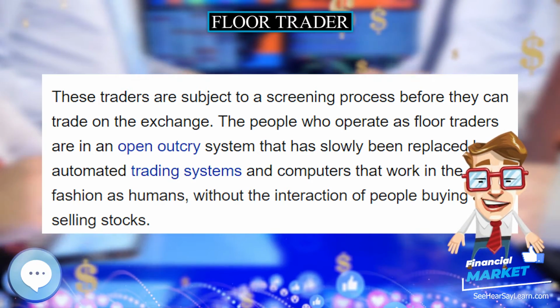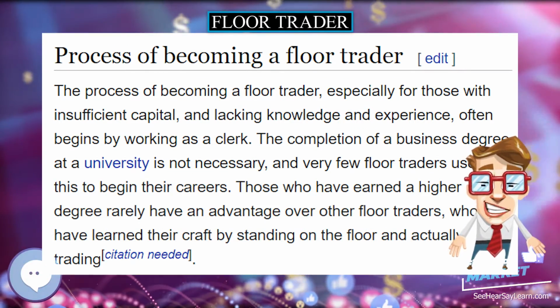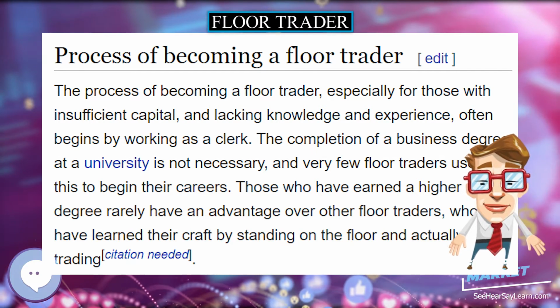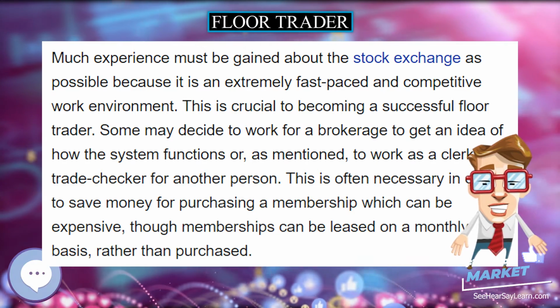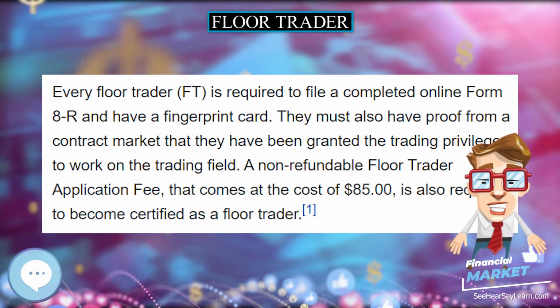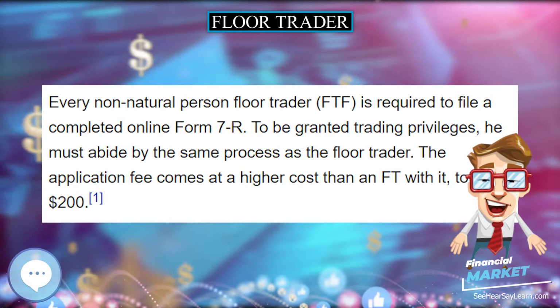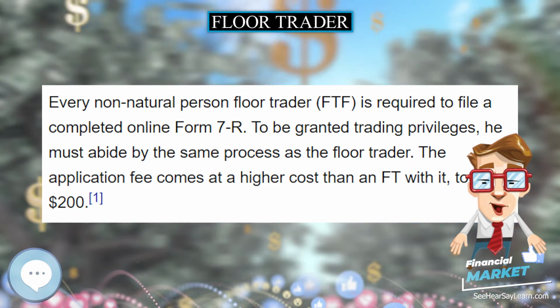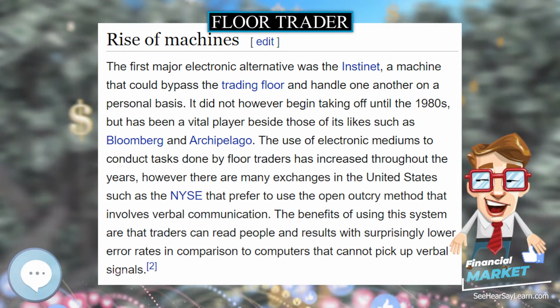The process of becoming a floor trader, especially for those with insufficient capital, and lacking knowledge and experience, often begins by working as a clerk. The completion of a business degree at a university is not necessary, and very few floor traders use this to begin their careers. Those who have earned a higher degree rarely have an advantage over other floor traders, who have learned their craft by standing on the floor and actually trading.